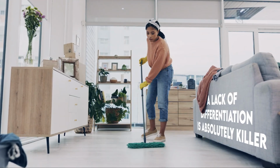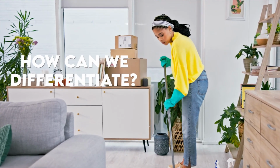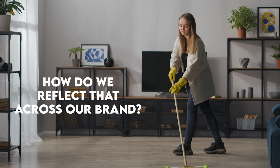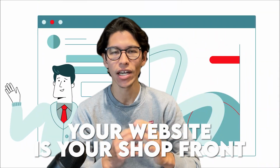So point 2 is, how can we differentiate? Point 3 is that now that we know differentiation is key, now that we know how we are going to differentiate our company versus the competition, the next step is how do we reflect that across our brand? So what I mean by that is that today, really, your website is your shop front. That is the first place that people go to. And when we talk about differentiation, it needs to be extremely clear within 1 or 2 seconds when someone goes to your website how you are differentiated.